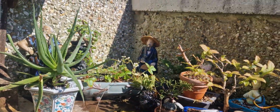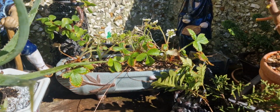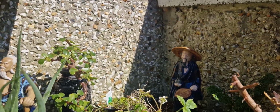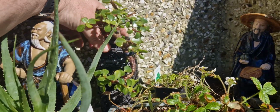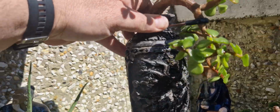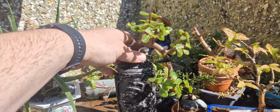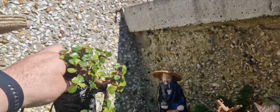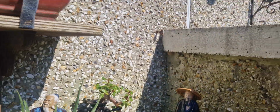We went collecting moss last week and found a few wild strawberries in it, so we collected them. They're all flowering now, they're doing good. There's a little jade back there in a kind of Japanese-style pot I got in a car boot sale, so I put that in there for a cascade one. A little bit of shamrock back there from Patrick's Day.